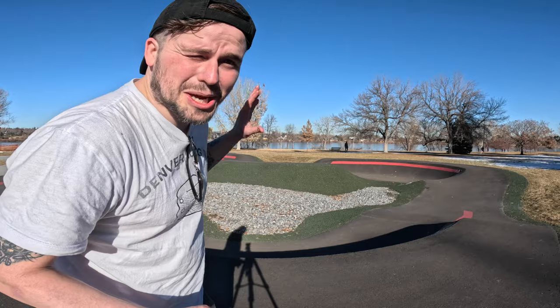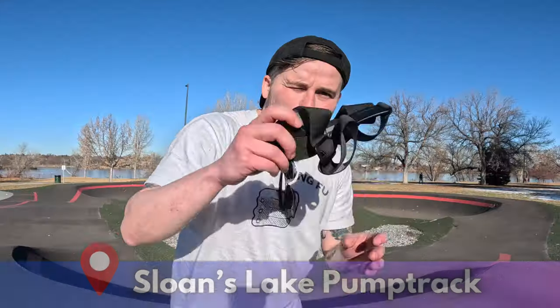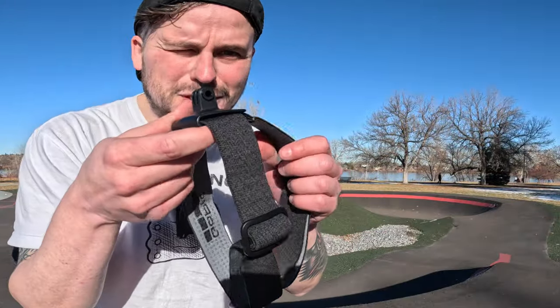All right, we're out here at the next skate park on the list, and this is actually a pump track. I've never actually been to a real pump track, so this is gonna be really interesting. But this is called Sloan Lakes Pump Track, and I'm gonna whip out the head camera for this one.